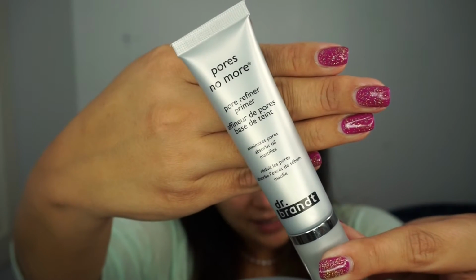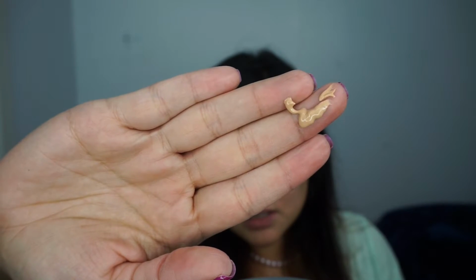I'm starting with Dr. Brandt's Pores No More primer. It comes in a little pump and it's a skin colored primer. And I'm just going to apply this kind of all over my face, mostly focusing on my nose, my forehead, my chin, and my cheeks. And that gives us a super nice, velvety, smooth base to start with. But the smell is kind of weird. I don't know what it is.